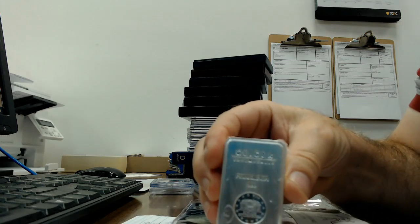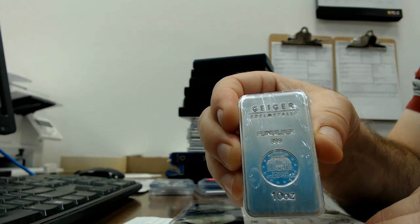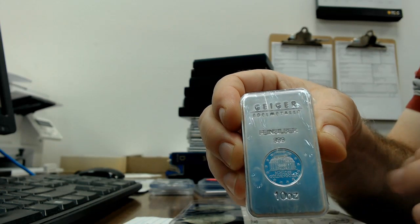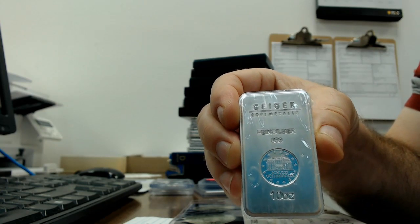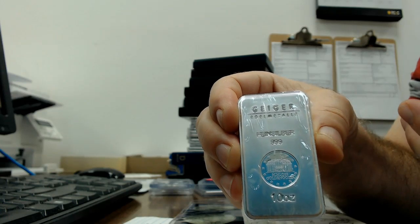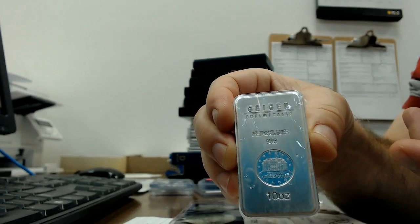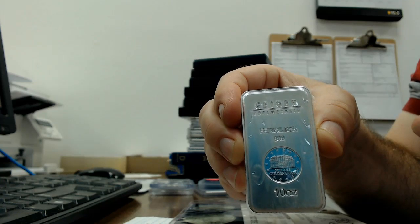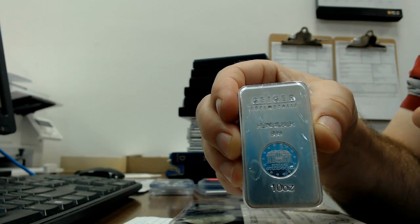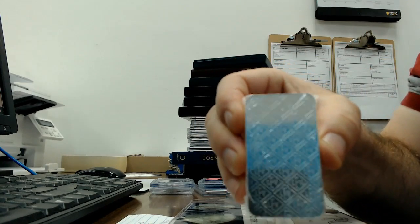I bought this. It's a Geiger 10-ounce bar. I'm not typically a person that buys bullion, my partner does. But I saw this one, and it's a pretty nice bar. I paid $165 for it. I paid over melt. I see them on eBay going for $190, $185. So I figured we could make $10 on it at the shop here, maybe $20. That's not a grand slam by any means, but it's still sealed. It's really nice and it just attracted my eye.